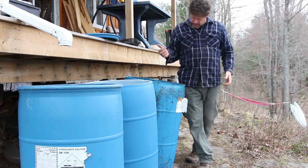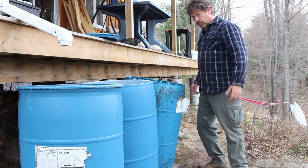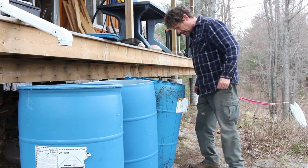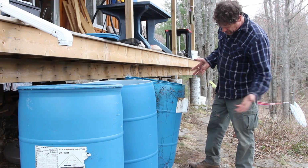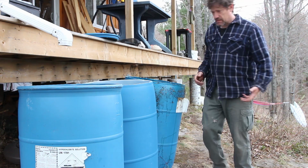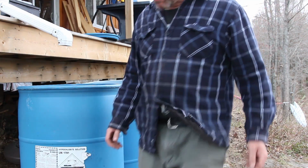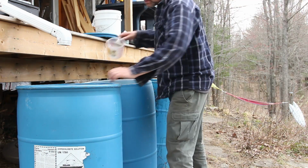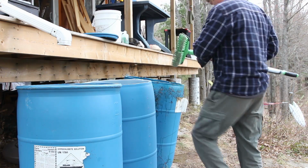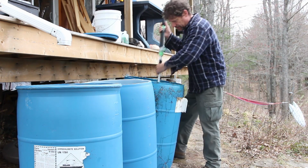Well, I rinsed it out. Molasses was hard to get out. What I did was just put water in it and kept rolling it back and forth, and eventually I got it. Still gotta wash it though, and the outside is really dirty, but I'm not really worried about that right now. Anyway, I feel this rain coming in, so I gotta do this quick. I'm just gonna empty these and wash them out. Love the brush. It cleans ATVs and it cleans rain barrels.